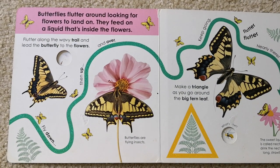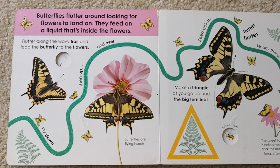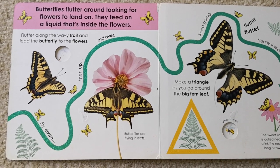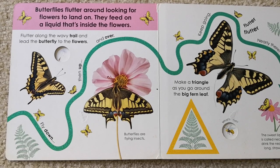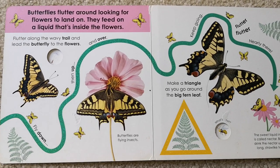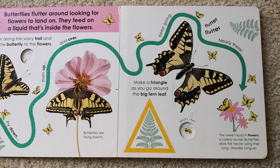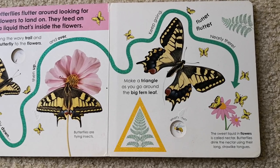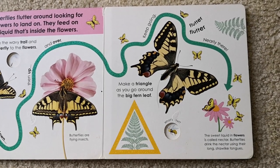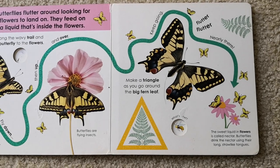Butterflies flutter around looking for flowers to land on. They feed on a liquid that's inside the flowers. Flutter along the wavy trail and lead the butterfly to the flowers. Butterflies are flying insects. Sweet liquid in flowers is called nectar. Butterflies drink the nectar using their long straw-like tongues.